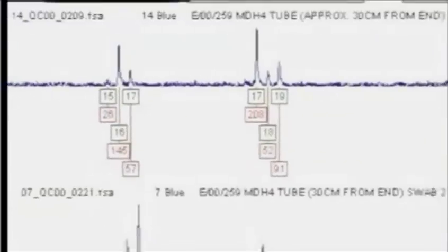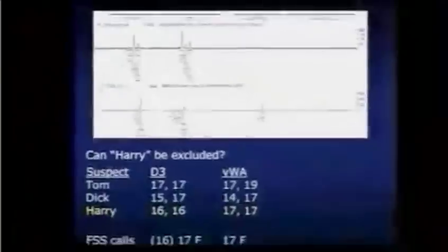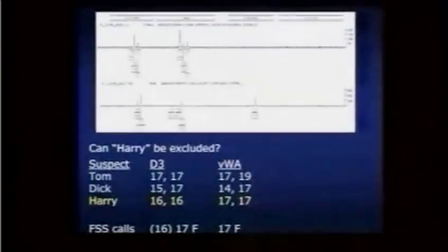For Dan Crane, the key moment in the Hoey case came when he eventually got hold of the electropherogram traces from the FSS. To demonstrate the problem, he compares possible suspects, Tom, Dick and Harry, with the low copy number trace used by the prosecution. This evidence trace has two peaks, or alleles. At the bottom of the screen, how the FSS has evaluated those peaks. The F means they're not sure.